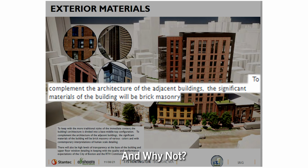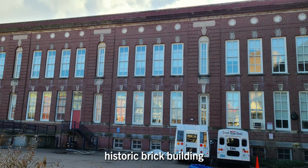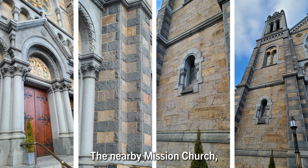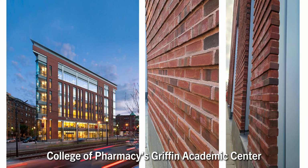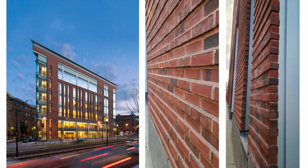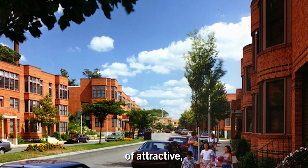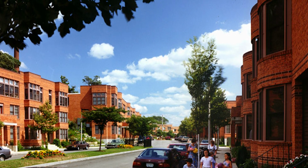And why not? Its neighbor, the Farragut School, is a quintessential historic brick building articulated with exquisite brick details. The nearby Mission Church, with its Roxbury pudding stone construction and Romanesque architecture, is the cultural and spiritual landmark of the neighborhood. The contemporary masonry design of the Massachusetts College of Pharmacy's Griffin Academic Center, or the Back of the Hill housing development, where an entire neighborhood of attractive affordable housing was created with traditional masonry material and installed with traditional methods.